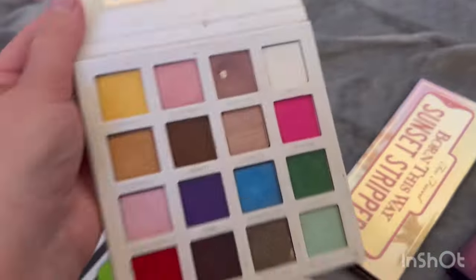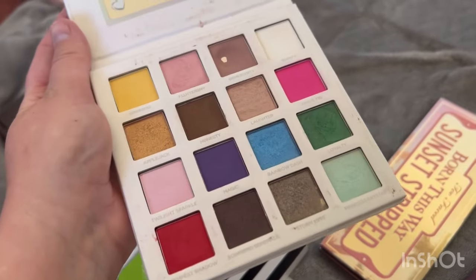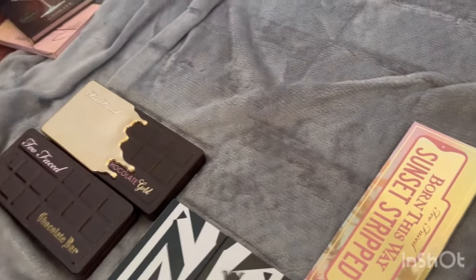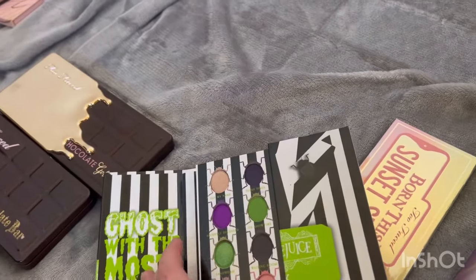I was gonna say, no, I'm definitely keeping this one. Anything My Little Pony is so cute, even though the packaging is insanely boring. The color story is great. So, Revolution Beetlejuice palette. This is in my Halloween project pan right now.